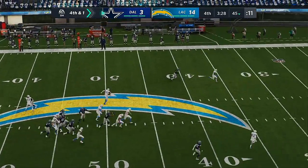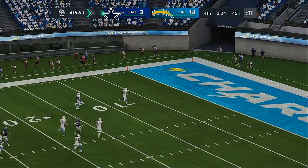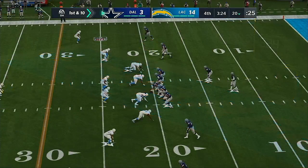I'm like the old rule. Possession is 9/10 of the law. Possession is 9/10 of winning the game. Go for it. Get the first down. Close it out. Cowboys take over first down.